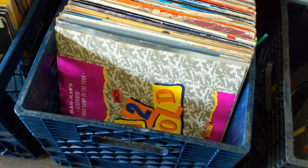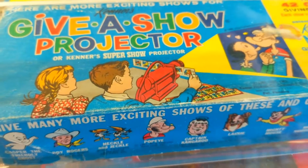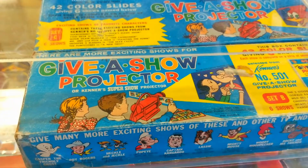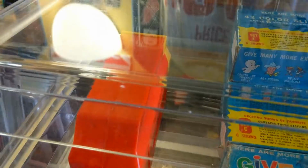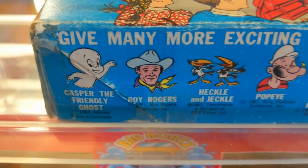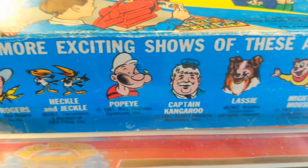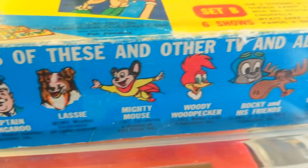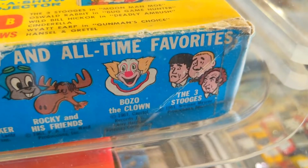Got 3 boxes of vinyls here. Have to look at those a little bit later. Got some retro projector here. Pretty weird. You can tell how old this thing is by the characters. Casper, Roy Rogers, Heckle and Jekyll, Popeye, Captain Kangaroo, Lassie, Mighty Mouse, Woody Woodpecker, Rocky and Friends, Bozo the Clown, Three Stooges. Wow, that is retro.